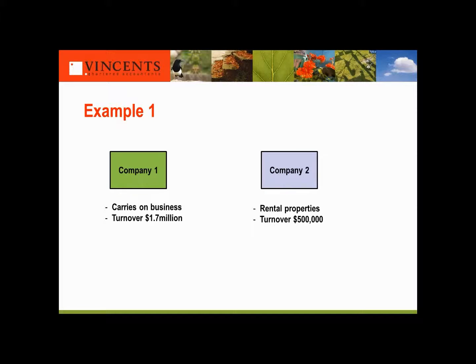We've got company 2 over here, and it has rental properties. Now there's a question of whether company 2 is actually carrying on a business activity because it's renting properties, or is it more a passive activity? So again, you need to consider what are the indicators of a business as to whether it's really carrying on a business or not. But looking at company 2 in isolation, it has a turnover of $500,000. So if it's carrying on a business, then yes, it would satisfy the criteria. If it's not carrying on a business, then it wouldn't satisfy the criteria of being a small business entity.